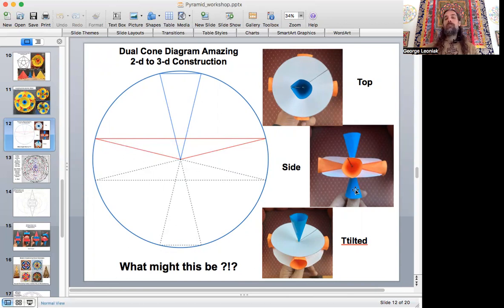And I came up with this very cool looking model, which we could do from multiple directions, but I'll also be sending this along too for you to construct and build and contemplate. And maybe it will unlock some interesting discovery that you might find with that one.